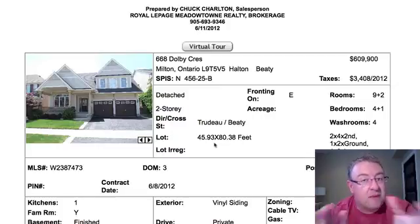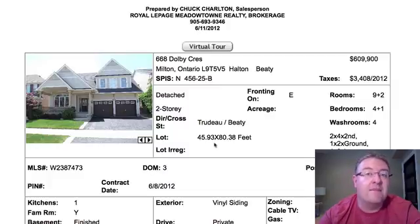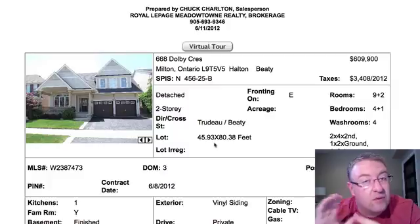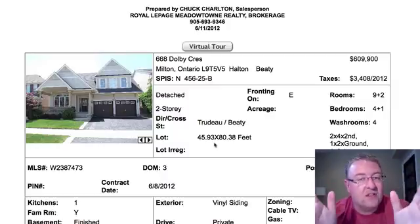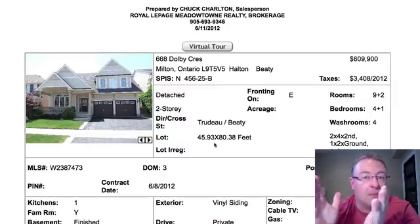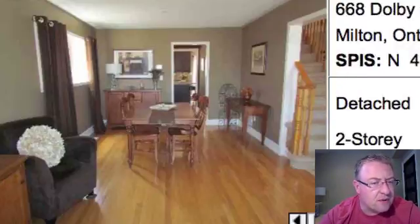but they polarize buyers. So some people will look at that home and say, I do not want to buy it because there's no grass or because I don't want a pool. Other people are really excited by it. So sometimes it can take a little bit longer because you've reduced your potential audience to a percentage of the market.